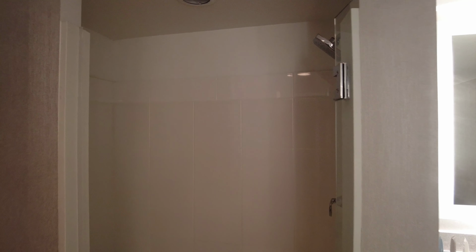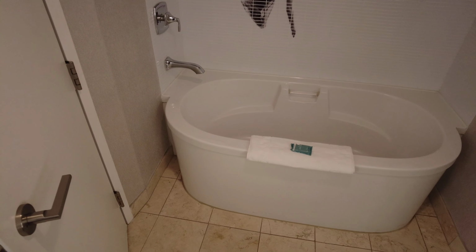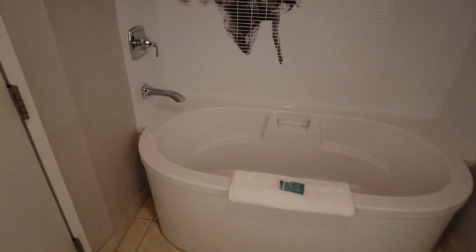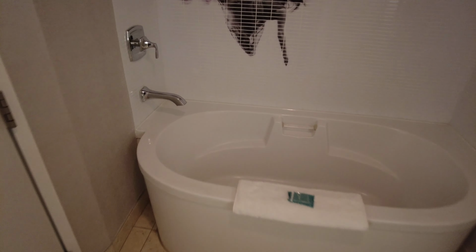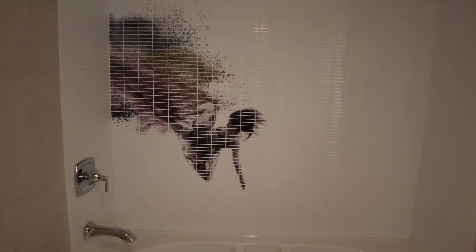Let's see. So let's check out that shower head. Got the shower. If somebody needs to take a seat up in there, they got the little area right there. And then this right here, I don't know if I'd use this or not, but as you can see, it does have a tub here. I don't know if it has any jets in this tub at all. Let's take a look down in here. I don't see any jets or anything, but if you want to relax, take a nice bath, you do have the nice bath, as well as this really cool artwork throughout the room.